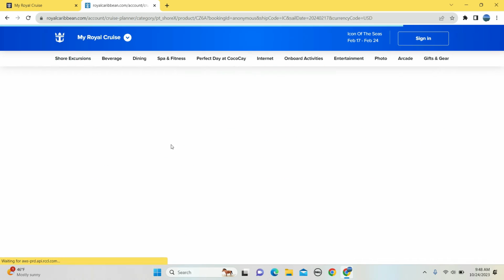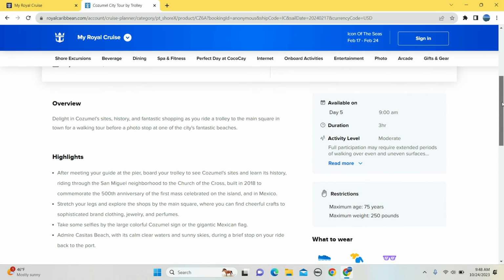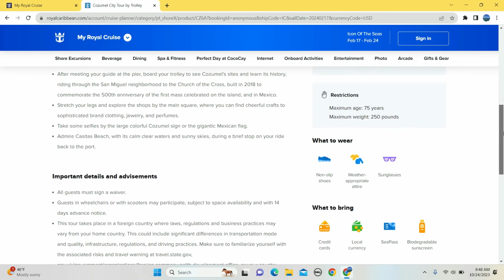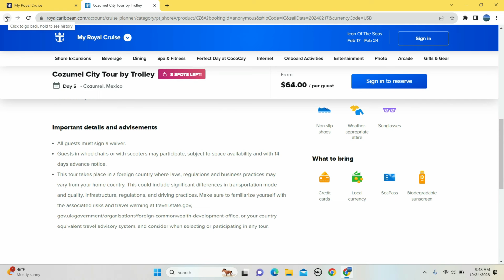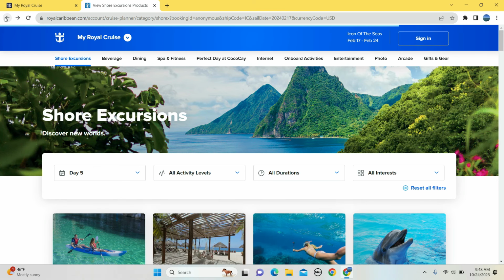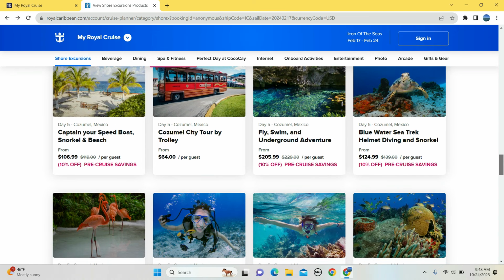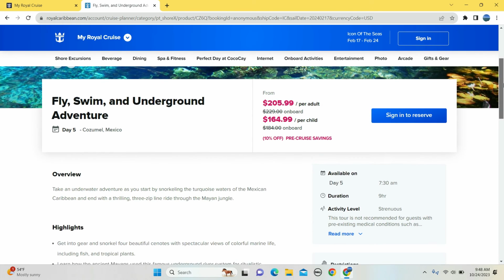You want to do a city tour by trolley, just get away from the water and the honey and the chocolate and the tequila. Leaves at 9, maximum weight 250, and you can go and kind of see the sights as long as you sign a waiver. And you got to give notice if you're on a wheelchair or scooter, 14 days notice. There's limited availability.